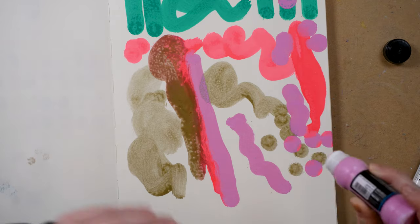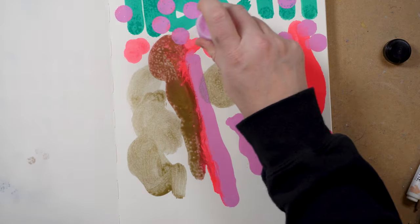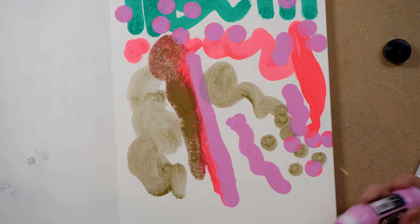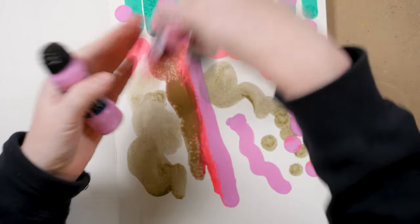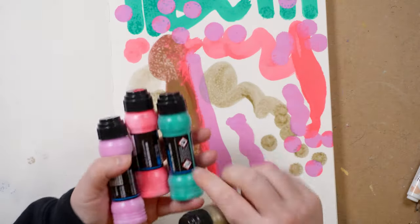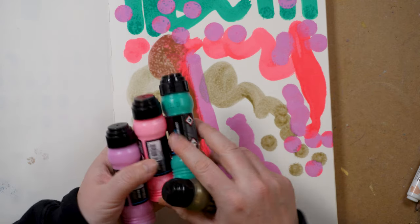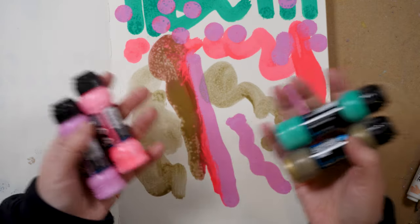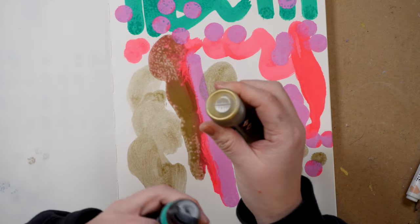I don't think it's for serious art, but you could obviously definitely use it for serious art. I don't really think anything I do is serious though, but these are going to be fun. There were some more colours that I really wanted, but they were out of stock. There was one called Miami Green, which was a pale version of the dark green. There were some other neons. This gold though, not sure about this gold. Maybe I just need to shake it more.